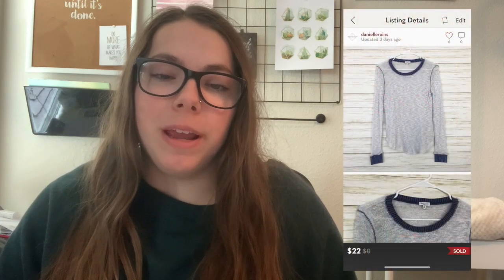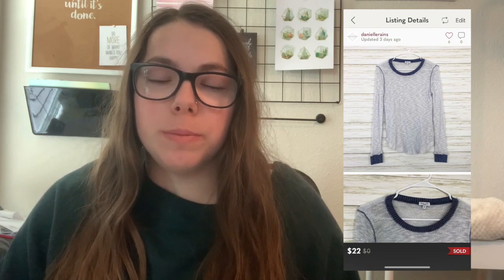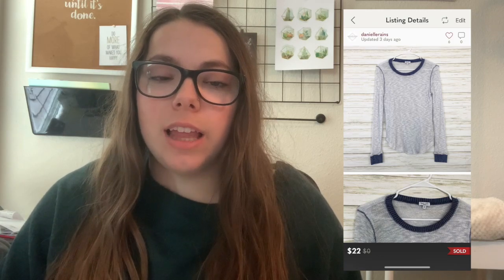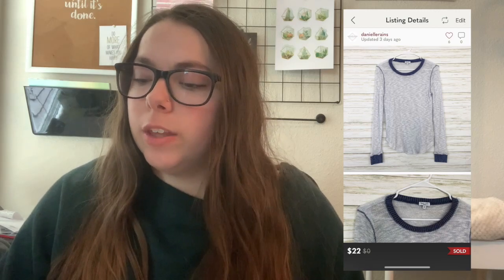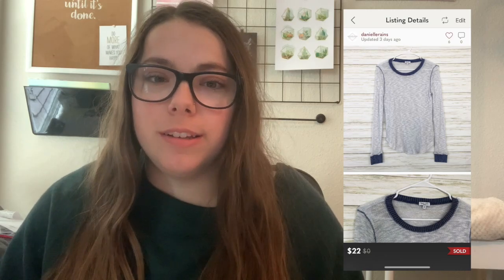Next up is another Poshmark sale. This is a Splendid lightweight knit thermal top in a size small. This sold for $22 with a Poshmark fee of $4.40, and that left me with $17.60. This was from my Jomar Wholesale Passes palette. It took, I think, about 3 months to sell.